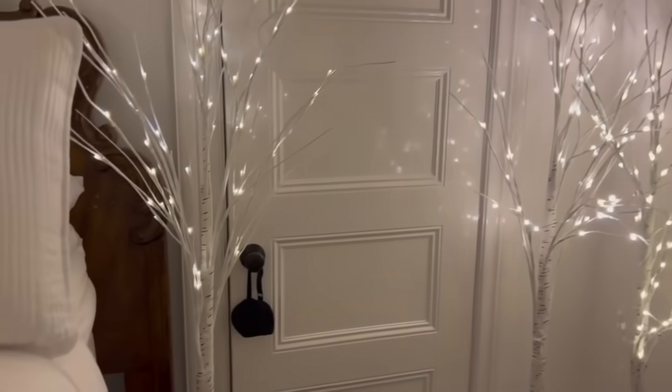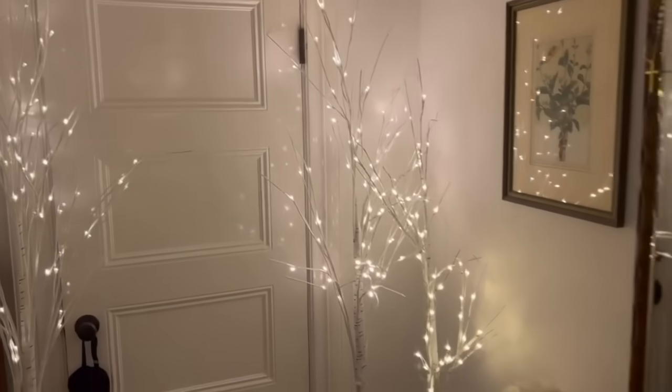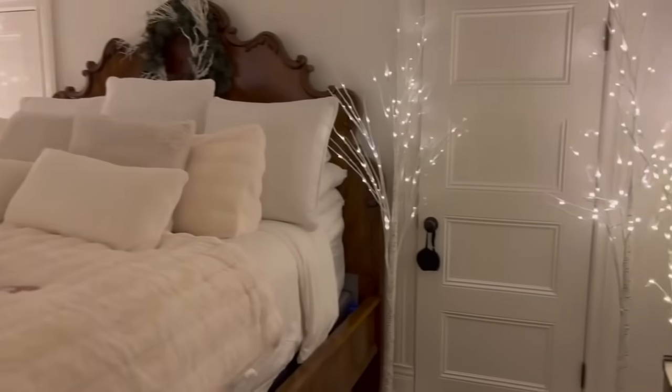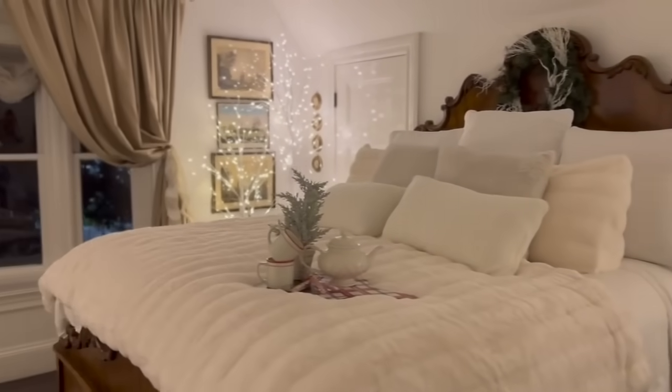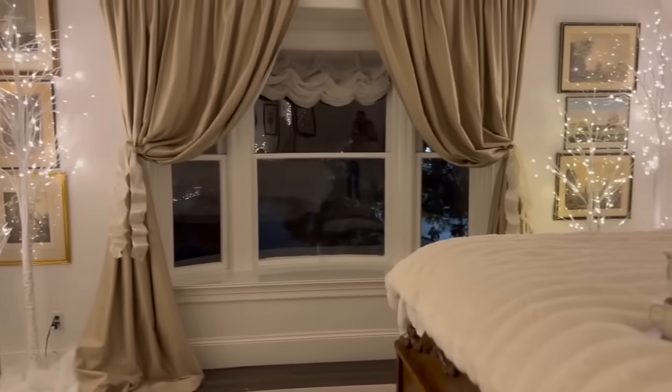I'll link it down below. I know a lot of you have been enjoying that with me this holiday season as well. So I will link the birch trees down below as well. There are a couple different types that you can get, but the ones I ended up finding I absolutely love and have a wonderful quality to them. But this is how this room turned out.